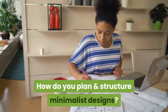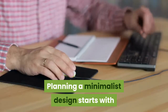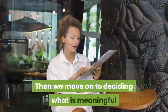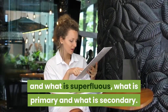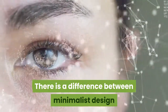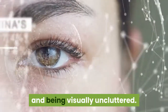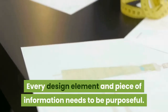How do you plan and structure minimalist designs? Planning a minimalist design starts with establishing the purpose of the design, what are we trying to communicate and what should users get from it. Then we move on to deciding what is meaningful and what is superfluous, what is primary and what is secondary. There is a difference between minimalist design and an under-featured one, so it's really important to strike the right balance between conveying information and being visually uncluttered. Every design element and piece of information needs to be purposeful.